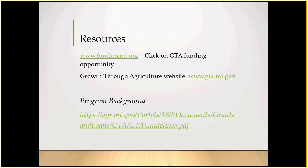Okay, so resources. Here's the websites and some of the information that was referenced several times. The Growth Through Ag funding opportunity, the website, and the program background.